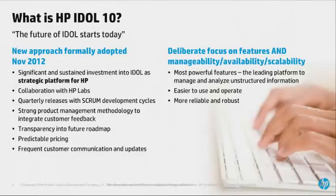We've switched over to a proper agile development cycle. You'll see generally around quarterly releases of the Idol platform. We have a new strong product management methodology to back this. We are using that methodology to pull in customer requests, to pull in feature analysis, as well as to pull in the broader HP community. So we've really had a great uptick in our ability to use HP Labs, for example, which has provided us with a huge wealth of knowledge and resources as we've gone through this past year. Next slide, please.